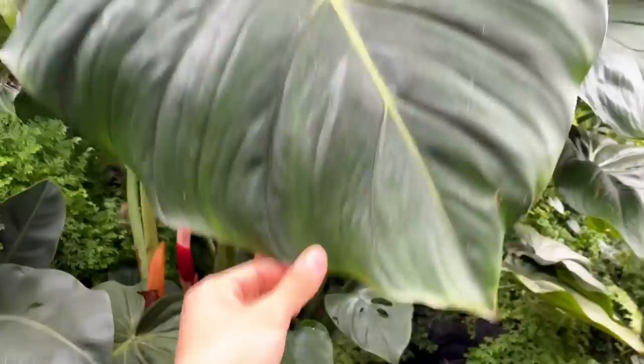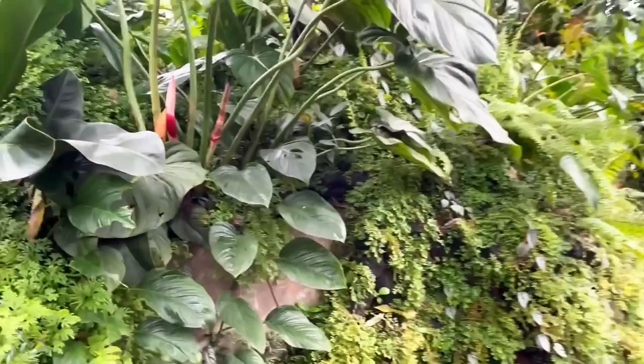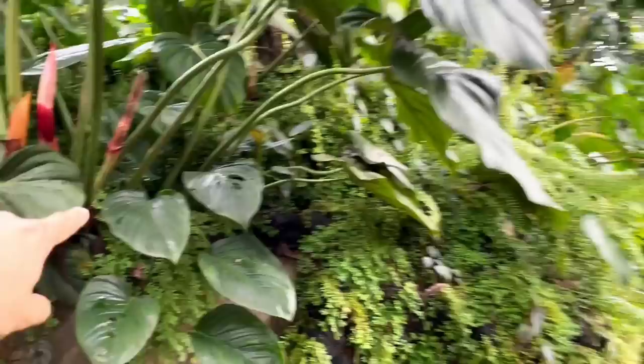Oh my god, this is big. This is really, really big. And it's been here for many years? No, because I built this garden about a year ago. Oh. How small was it when you put it? I could not remember, but it's not small. But look at the flower and the stem.